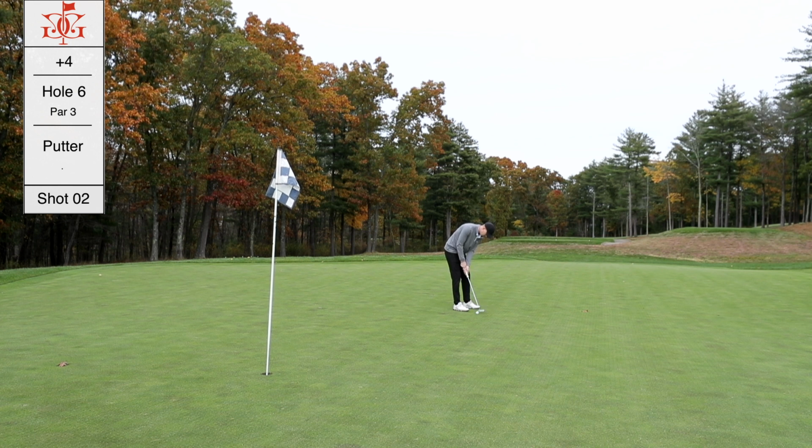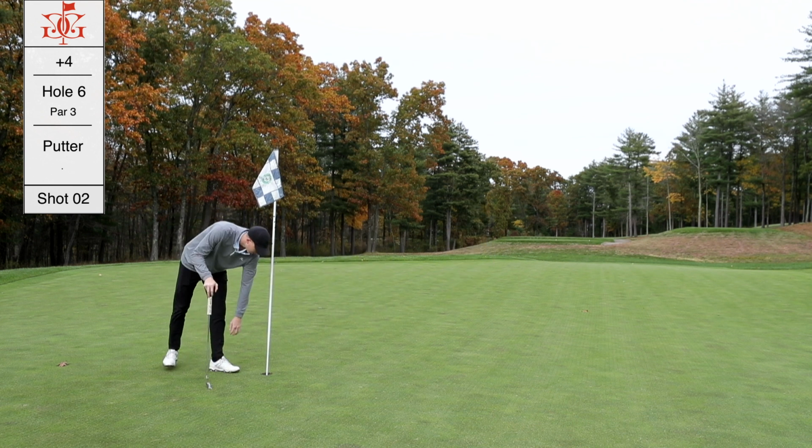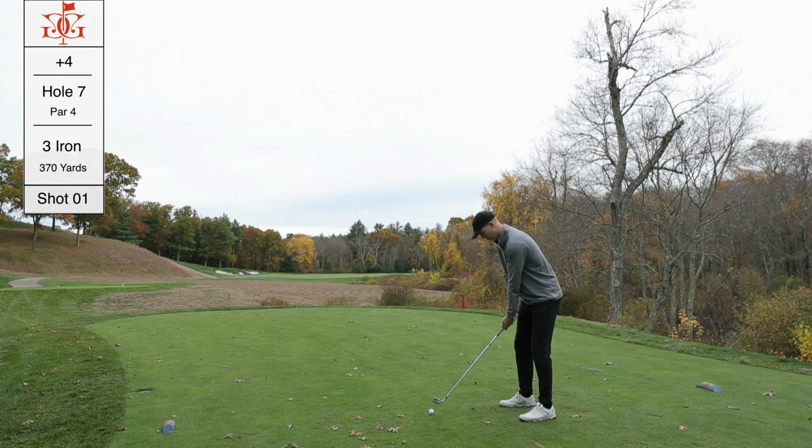So not too much to this putt here. Another one straight up the hill. I thought it was on line the entire way. I must have just pulled it or something like that, because I put a good stroke on this one. But we'll tap in for par and move on to the next hole. Hopefully we can gain another stroke here. Hole number 7, short par 4, plenty of room out there on the left-hand, right-hand side.